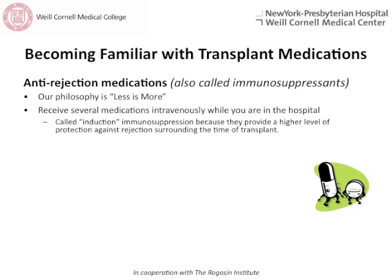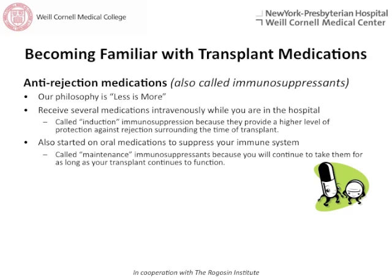While you are in the hospital, you will receive several of these medications intravenously to give you a higher initial level of anti-rejection activity. These are called induction immunosuppressants. At the same time, you will also begin to receive other anti-rejection medications by mouth. These are the maintenance anti-rejection medications that you will continue to take for as long as your transplant continues to function.